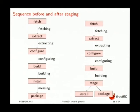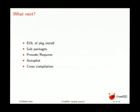This is with pkg-ng. With pkg_install, it's a bit different. So what next? We are dropping support for pkg_install. Pkg_install is now the bottleneck for improvement in the port tree and for improvement in the way we handle the packages. We are doing two dirty things right now in the package, even in pkg-ng, just because we have to support the way pkg_install did things. So we will drop it, and we will drop it for all releases of FreeBSD at the same time.